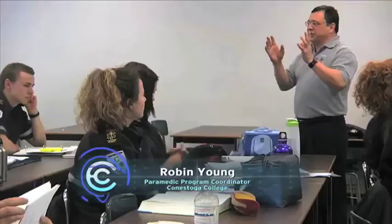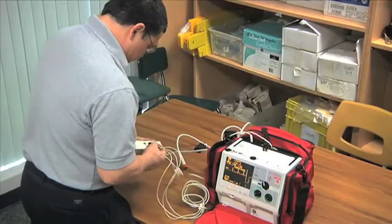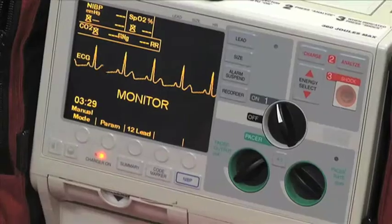We're sitting here with Robin Young, and he is the program coordinator for the paramedic course at Conestoga College. What kind of technology are they using and learning how to use? Well, we use a lot of different types of technologies, right up to defibrillators and cardiac monitors and certainly IV equipment. The defibrillators act as heart monitors, so you can look at the electrical activity within the heart to help support what you suspect is happening with the patients.